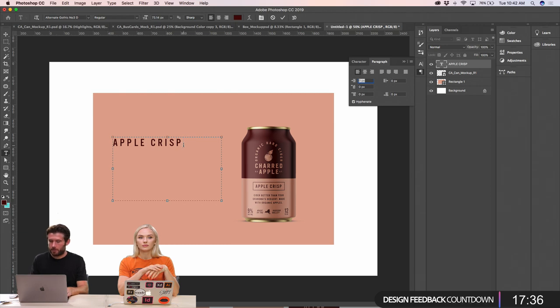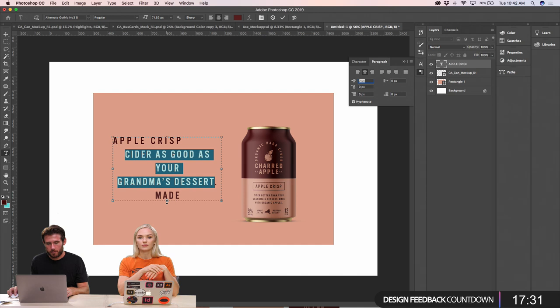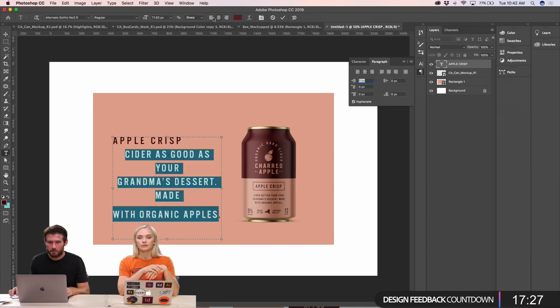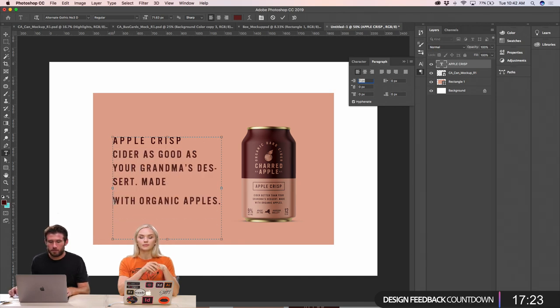To go and use. This is nice because we got all the elements right here. So we'll take that little description that we had on the can. Mm-hmm. Yeah, awesome. Start bringing it together.